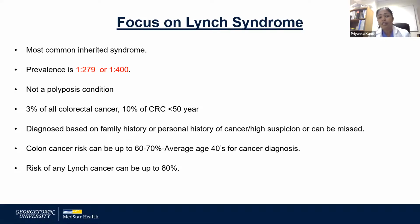The other tricky part is it's not a polyposis condition. So as a gastroenterologist, when I do colonoscopy on these patients, if I don't have a history that they have Lynch syndrome, or if we don't know they have Lynch syndrome, we can easily miss them, because these patients technically do not always have a ton of polyps, maybe 1 polyp, 2 polyps, no polyps. So this is a condition which has to be identified beyond their endoscopy presentation.